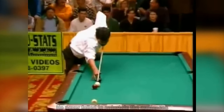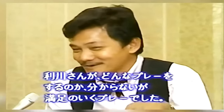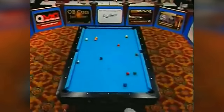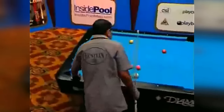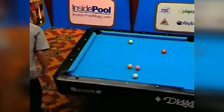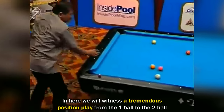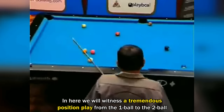We're gonna have to get a replay on that shot. I got a little bit nervous. Right next to the one, it's gonna be real difficult. I think he might be able to draw straight back and get an angle on that two ball. The two ball's all the way down there on the end rail. It's real hard to move the cue ball around with that. That four is blocking him.